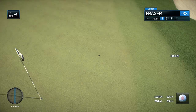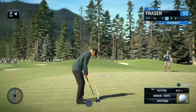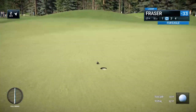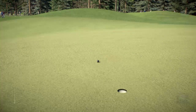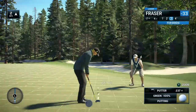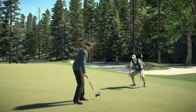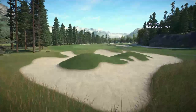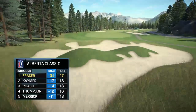What a shot. Setting up for an eagle here. Locked in on the read and the speed. Frank, this game will drive you crazy. Yeah, you can do so many things right, and then just something so simple, completely wrong. Just an amazing display. The records continue to fall.